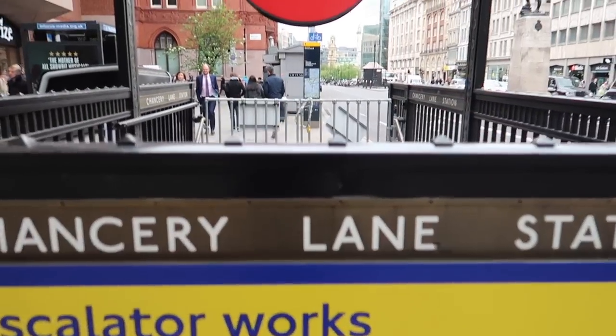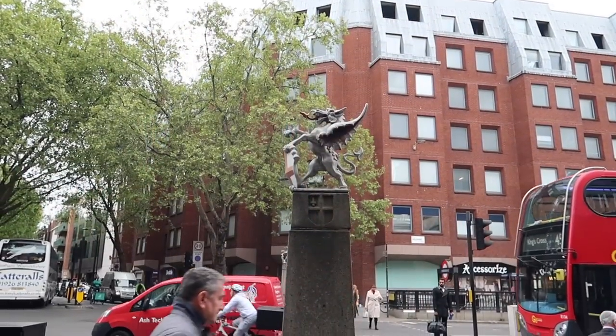Ladies and gentlemen, boys and girls, welcome to London. Today I'm starting at Chancery Lane Tube, it's just there. I'm actually at the junction of High Holborn and Gray's Inn Road. You can see just here behind me, I'm actually right on the edge of the City of London. Dragon boundary markers there, and there's one just on the other side of the road there.